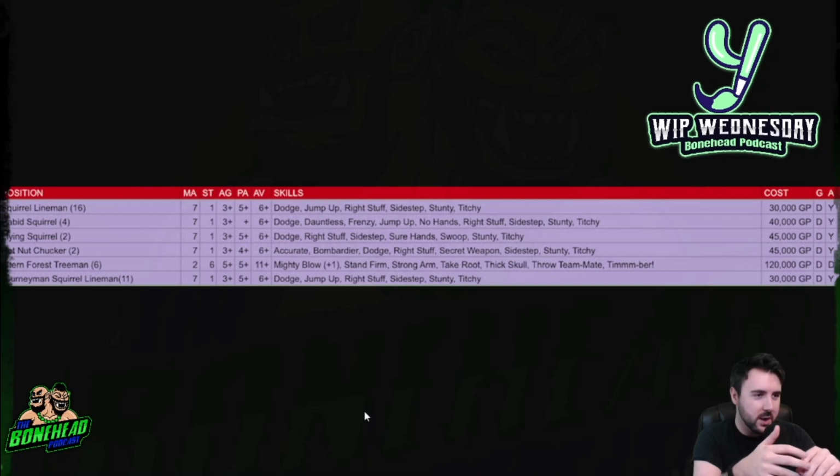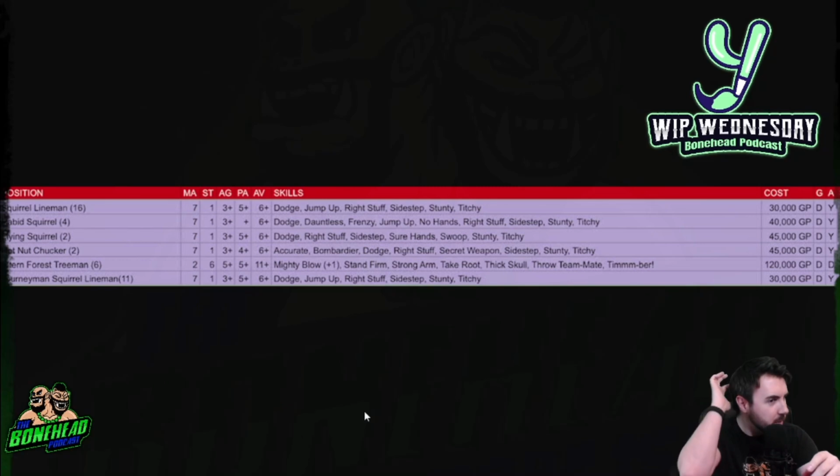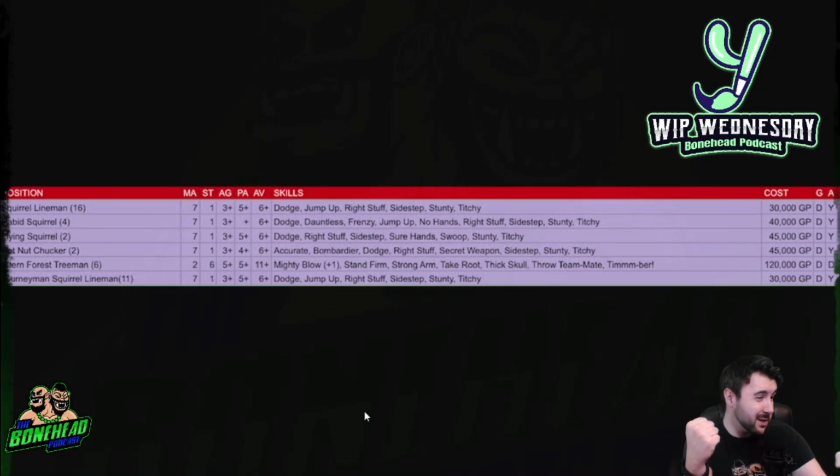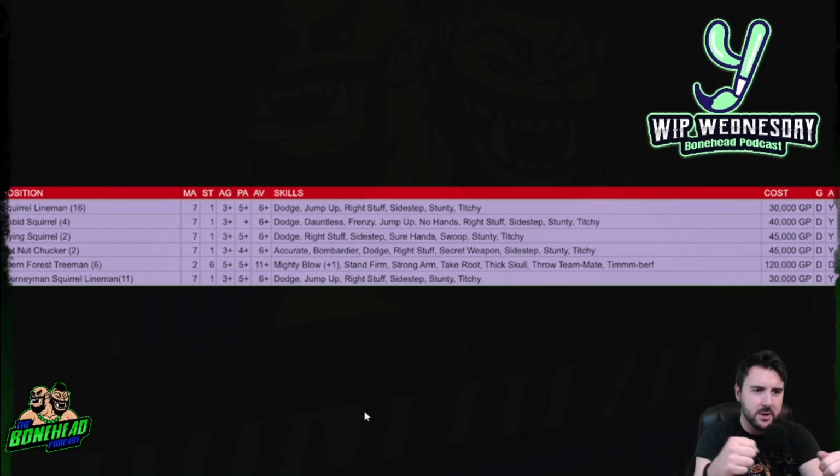2 flying squirrels with right stuff, sidestep, and swoop. Ah, that's clever. That is clever. Hot nut chucker. Movement 7, 1 3+, 4+, 6+, accurate, bombardier, dodge, right stuff, seeker up, and sidestep, stunty, titchy. So a 3+ quick pass bombardier, 0 to 2 of them, 45k a piece. It's not bad either. 6 Treeman. 2, 6, 5, 5, 11 Mighty Blow, Stand Firm, Strong Arm, Take Root, Thick Skull, Throw Teammate, Timber. That's bang on Treeman. And 11 Journeyman.